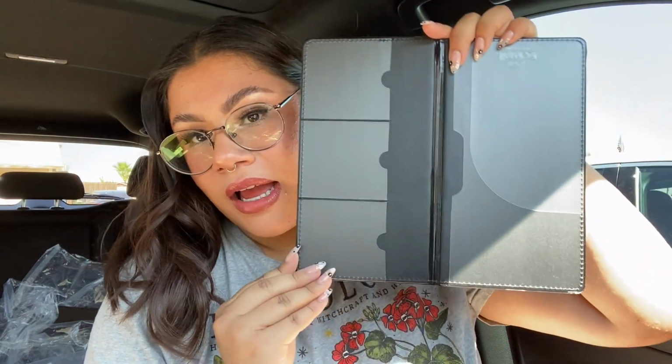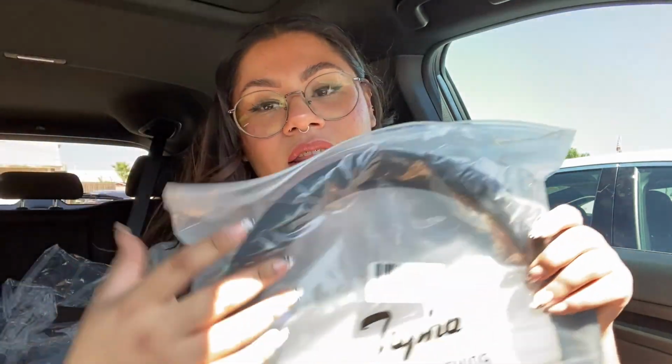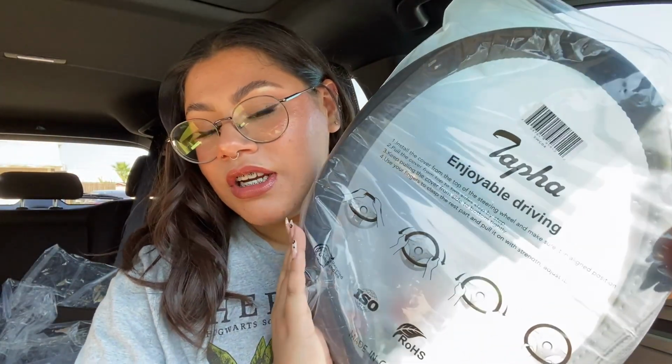Then I got this registration and insurance holder, right? It's like the same one that I had, except it's just all black. The one that I had in my other car was marble. So that's that. And then I got this steering wheel cover. It's just all black. They have this other one that had red stitching, but like I said, I didn't want to accentuate the red. I just wanted to keep it neutral. I didn't want it to clash or anything either, though.